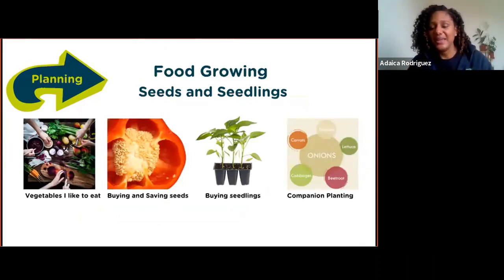From the planning part, we have here just very simply how to start gathering your seeds and seedlings. One of the things that I recommend the most is to really start by thinking, what are those vegetables I like to eat? What are those fruits I like to eat? That'll be the best way to decide what will be the best approach for your garden. And that's the same thing I did with the Kilwinning Library Green Gym. We made a list of the things all the volunteers like to eat and all the wildflowers and plants they like to see, and that worked really, really well.